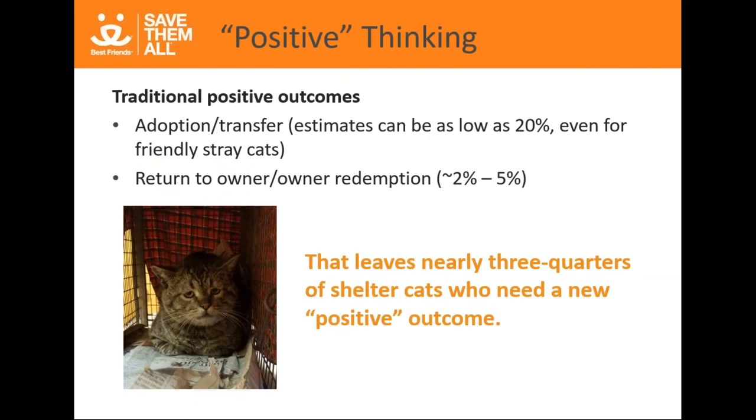So Desiree mentioned positive outcomes, and as she said, the traditional positive outcomes we think of are adoption and transfers. Those are obviously the outcomes that most of us think of. Return to owner rates for cats are something that I hear a lot about too, but you can see that nationally it's between 2 and 5%, sometimes even less than 2% of cats that are actually going back to their owners. And you have to wonder, why is that, especially when dogs are going back to their owners at a 16 to 17% rate. And there are a few reasons that we can think of.